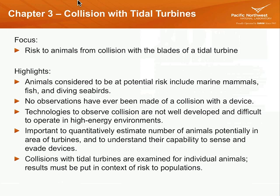It's also important to note that with collisions with tidal turbines at the moment, we're really looking at individual animals, what is likely to be hit, a marine mammal, a fish, etc. But really, overall, from an environmental perspective, what we're interested in is putting these results in the context of risk to populations. And this is where some of these populations have already been depleted for other reasons, where so much of the concern comes in, where loss of a single marine mammal might be of importance to a population, for example.